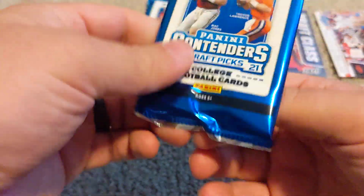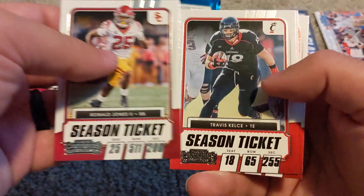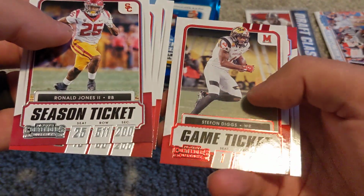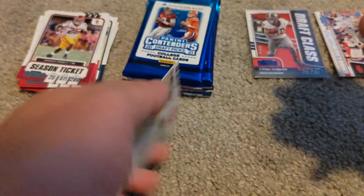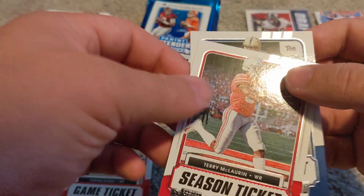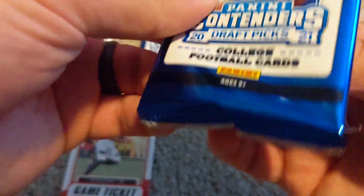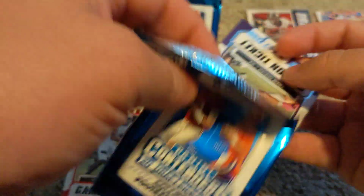So we move into pack number three. Got Ronald Jones here on the top. Travis Kelce. Got a Roquan Smith. Stefon Diggs here in the red foil. I don't believe red foil is numbered or anything. Got Terry McLaurin and Tyler Boyd. So far, we have not found our autograph. We do have a numbered rookie. And then no Wake Forest PC ads yet. Maybe that will change as I bump the camera and shake it up.